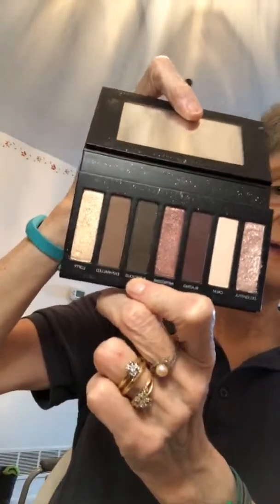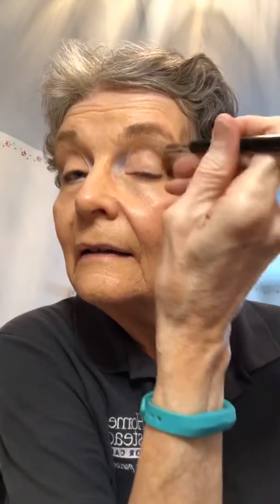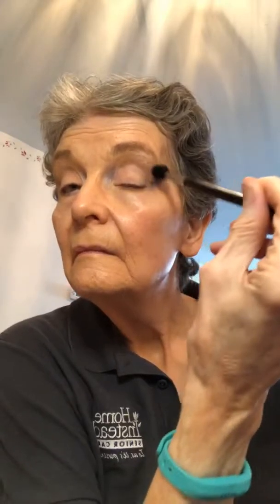Now we're going to go in with the contour color with the crease brush, and that is Audacious. That will just add a little dimension. So I tapped three times for that. And we'll just go right in the hair like that. Right on the edge there. And we'll blend. Light touch going back on the brush. See that? Okay. Now another Audacious here.